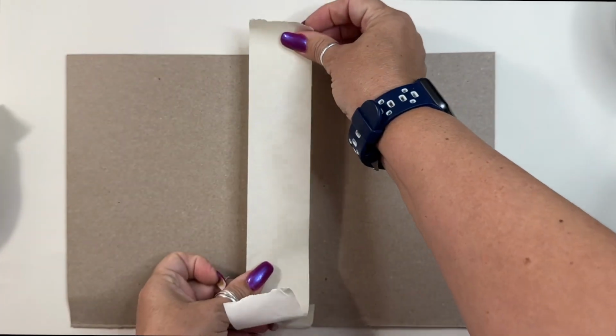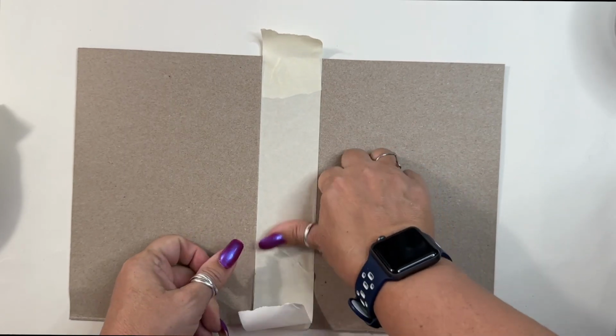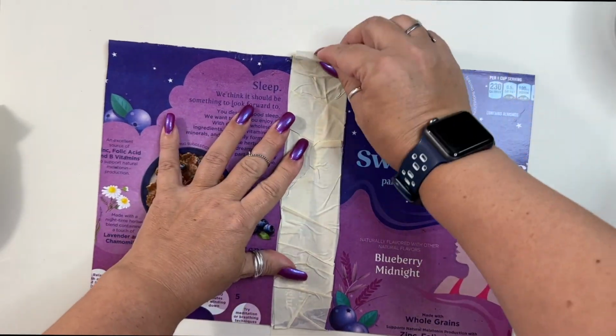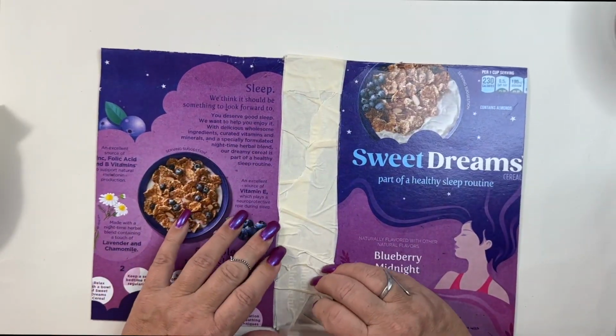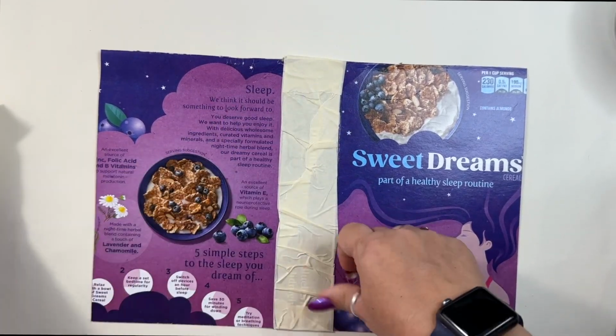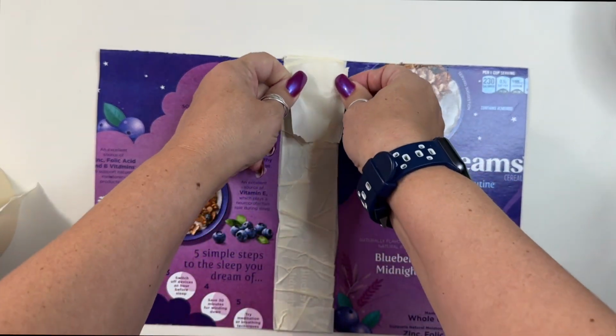This isn't Tyvek, obviously, so it's not super strong, but I don't see my Halloween journal really needing to survive the apocalypse, so I'm not going to worry too much about it. But I do want it strong enough to hold all the junk I'm going to put in it, because I am going to fill it with junk.